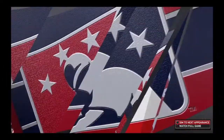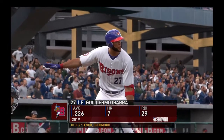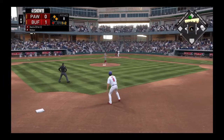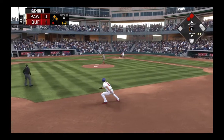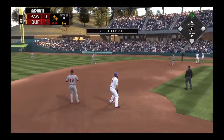Man, I thought this at bat was over. Down 0-2. He's able to work himself back into a hitter's count 2-2, and he's able to find the knockout there. Ibarra. The 1-2. Now a swing, and he pops him up. And I believe, yes, the umpire signaling for the infield fly rule.